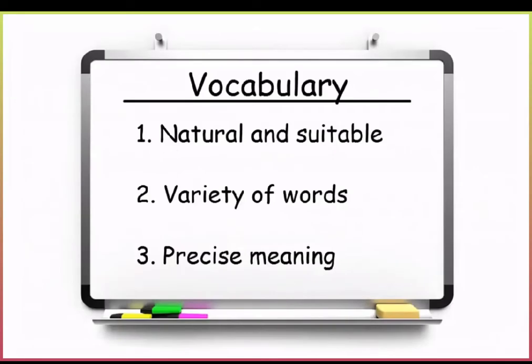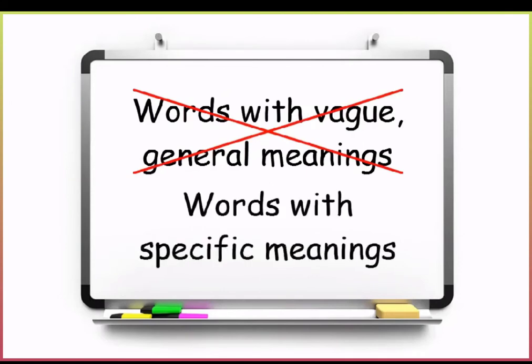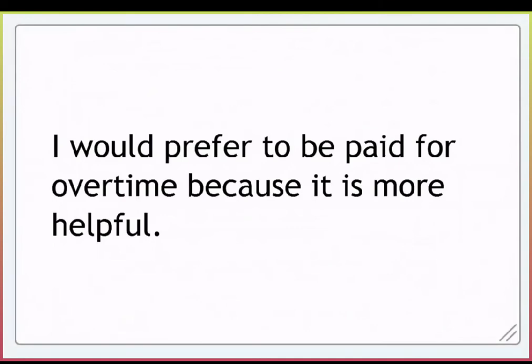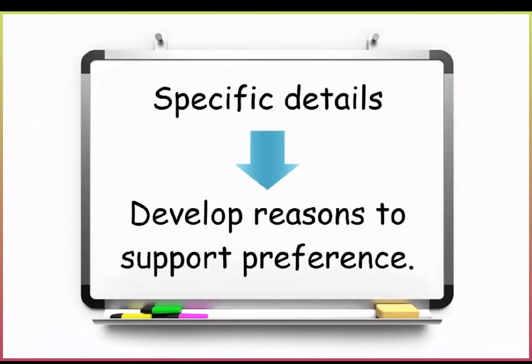Okay, now let's move on to the last point, using words that have a precise meaning. You want to avoid words with a vague or general meaning. It's better to use words that will express a specific meaning. This will help you develop your ideas more effectively. Let's take a look at an example of a sentence that lacks precision. Saying that one prefers a particular option because it is more helpful isn't very helpful. It's not going to help the raters to understand why someone thinks it is better to be paid for overtime. It would be an improvement to be more specific and say something like, "I would prefer to be paid for overtime because I think it would help motivate me to work harder." By using words that contain specific details, we can develop the reasons that support our preference.